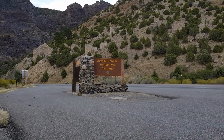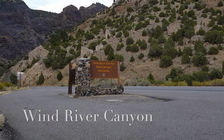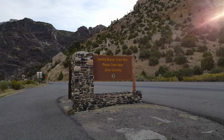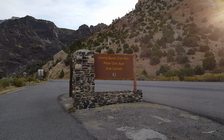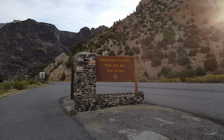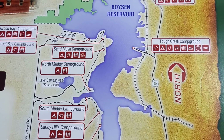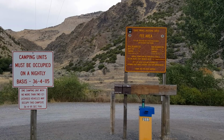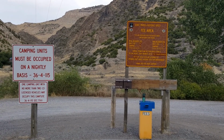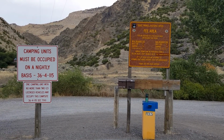Boysen State Park in Wind River, Wyoming. It's on Highway 20, which is pretty much the only road through Wind River Canyon. Fees as of mid-September 2018.